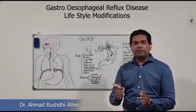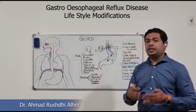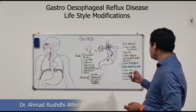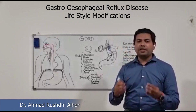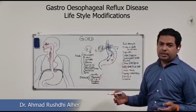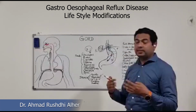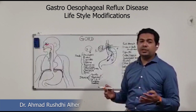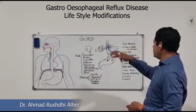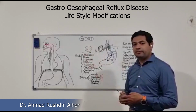Then it is always better to have small meals if a person is suffering from gastroesophageal reflux disease. It is better to have small, frequent meals than large meals. Then immediately sleeping after a meal is also associated with gastroesophageal reflux disease. Obesity and lack of exercise are also associated. Therefore, some amount of weight reduction and exercise is very important. There's a saying in English: after lunch, walk a while, and after dinner, walk a mile. So, these lifestyle modifications will be very useful to overcome gastroesophageal reflux disease.